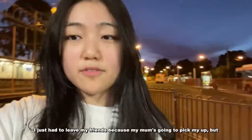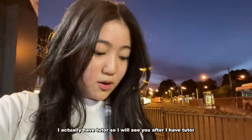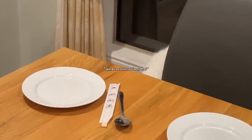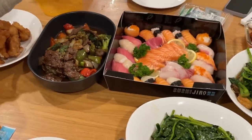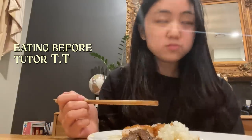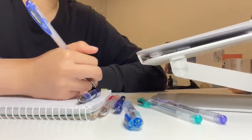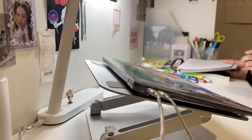I just had to leave my friends because my mom's gonna pick me up, but I got all this. I actually have tutor, so I will see you after I have tutor. Elsa's contributing to the dinner. That's somewhat reasonable. We're gonna do my birthday celebration.